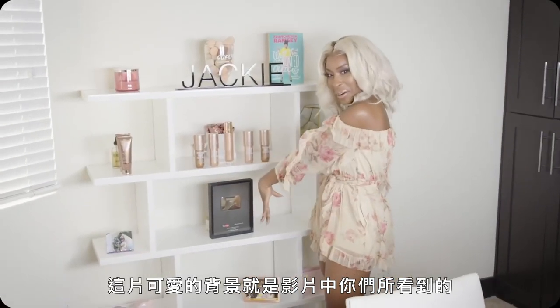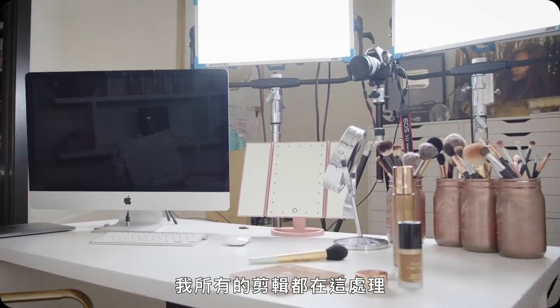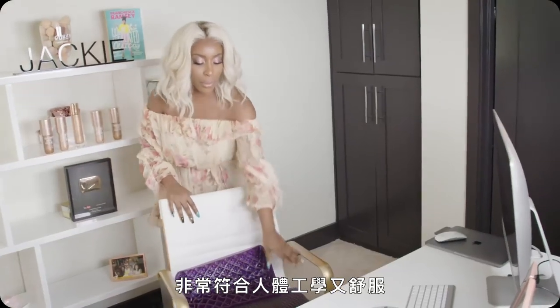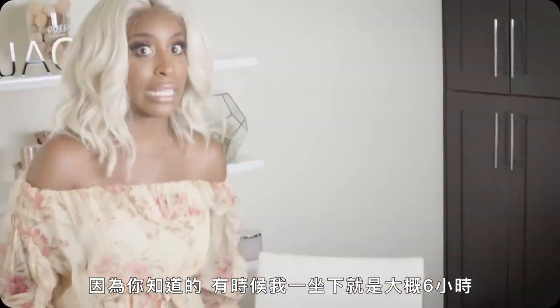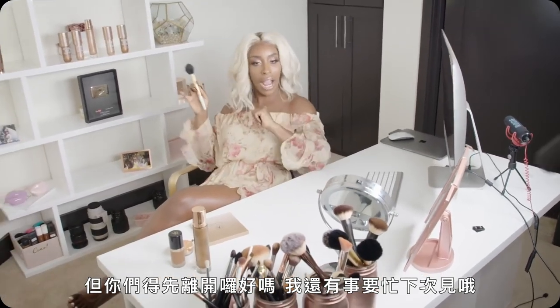This is the cute little background that you see in my videos, which I guess now brings you to my desk. This is literally where I do all the filming. All the glamming happens. I got my little chairs. So ergonomic and comfortable too, because you know, I'll be sitting down on these chairs sometimes for like 6 hours when I'm editing. So yeah, it's been real cute. But you gotta go, okay? I got work to do.